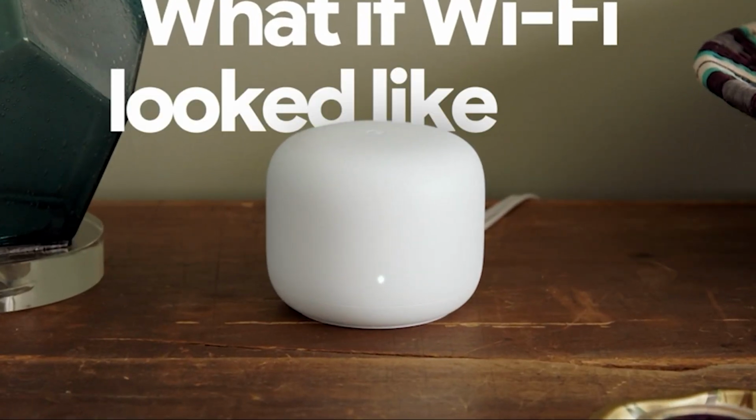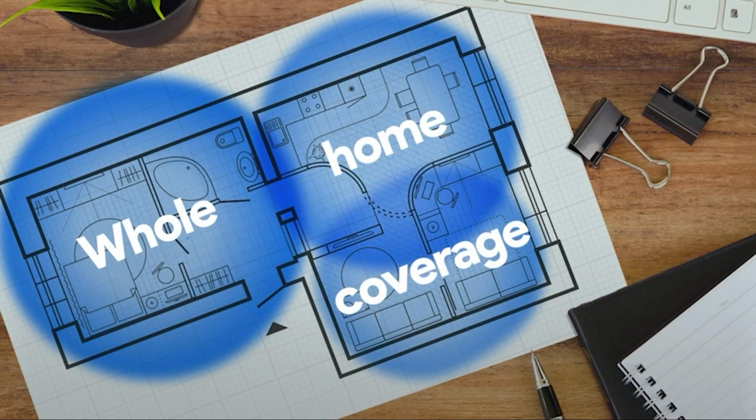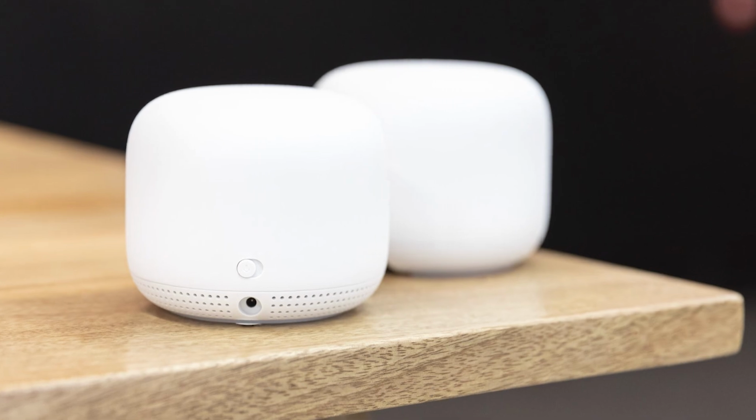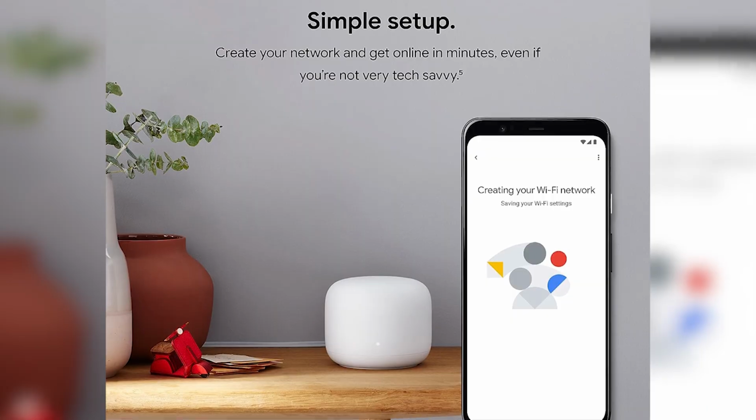Finally, we have the bonus, the Google Nest Wi-Fi extender. Your escape from dead zones and buffering. Boost coverage by 1600 square feet with effortless setup. Plug in near your router, follow setup steps in the Google Home app, and enjoy.